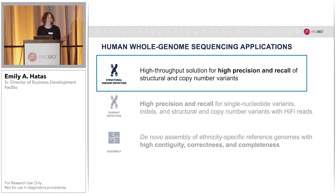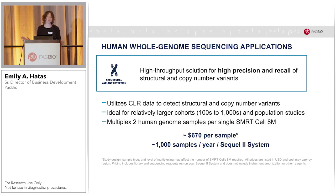So I'm going to go back, just to kind of reset. We're going to go back to the high throughput variant detection. Just to refresh, this is using the continuous long read sequencing. And this is the one that's high throughput, 1,000 samples per year per system for relatively low cost. And this is really ideal for larger size cohorts, so population studies in the hundreds or even thousands of samples.